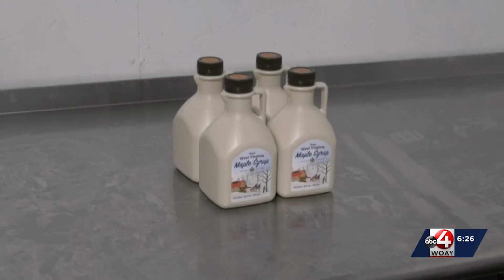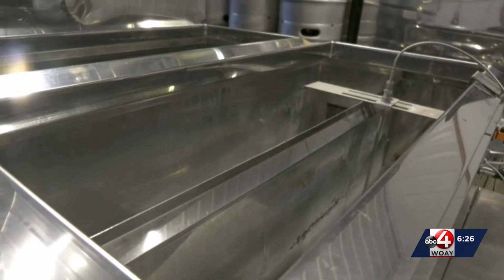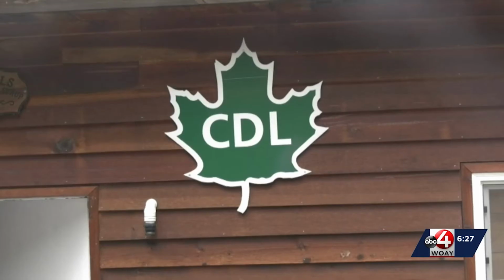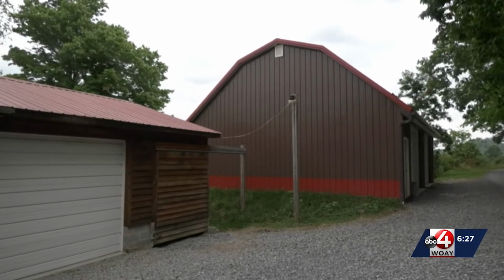When you visit the farm, not only can you purchase this West Virginia made syrup, but you can also make an appointment to get a tour of the process. So if you're looking for a sweet activity, especially during the season in February and March, then check out Daniels Maple Syrup in Grassy Meadows. The best part is you can get here on just 1 tank of gas.